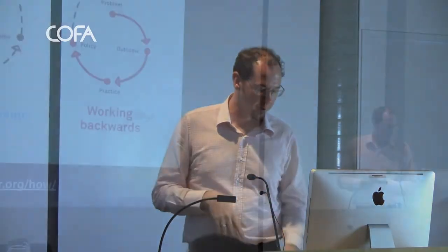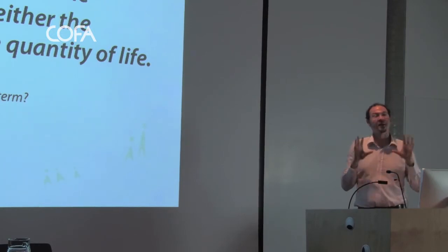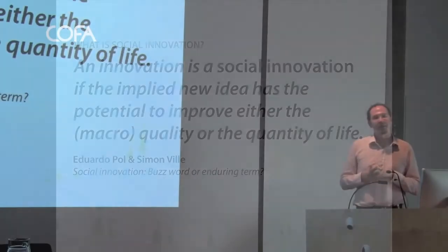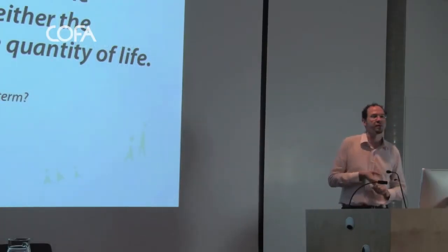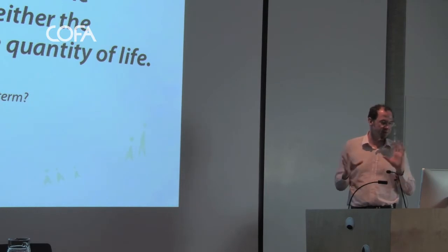Turning our attention now to social innovation, it's interesting, I'm literally doing a project at the moment where I'm looking at some definitions of social innovation, and this one I thought was quite good. An innovation is social if the implied new idea has the potential to improve either the quality or the quantity of life. It's an interesting way of looking at it. Innovations of that mould can come from business, they can come from government, they can come from an individual. It doesn't matter where it comes from.